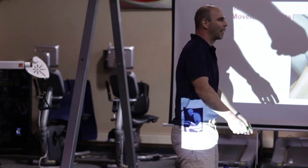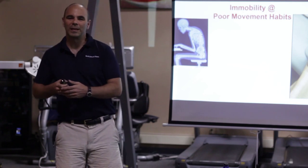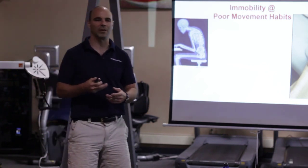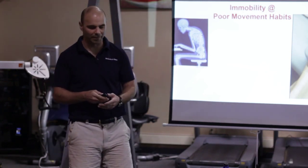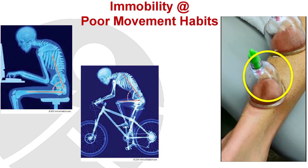Well, this is as far back as I can get. Your head gets forward, your shoulders get forward. All of a sudden you get stuck in that place, just like you've had that rock in your shoe for a long time. This happens to be the calf of a runner I actually treated today. And I don't know whether you can see the dent right there.